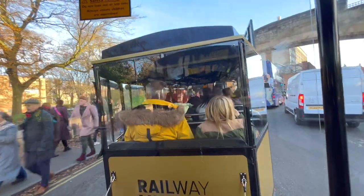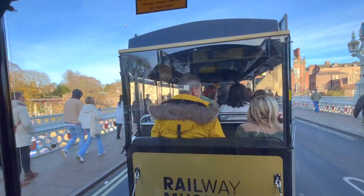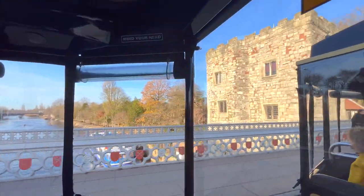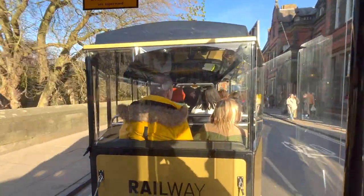The highlight of the journey approaches as the road train crosses Lendal Bridge. Passengers have a panoramic view of the River Ouse beneath them, its waters reflecting the clear blue sky. The bridge's ornate Victorian architecture is a marvel in itself, and the traveler can't help but snap a photo to capture the moment.